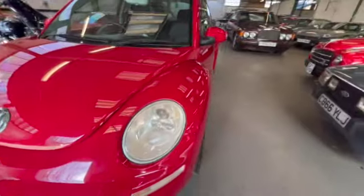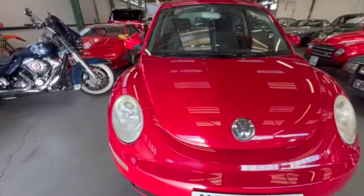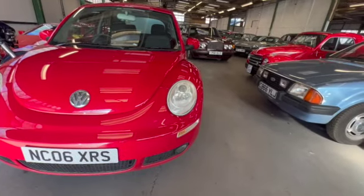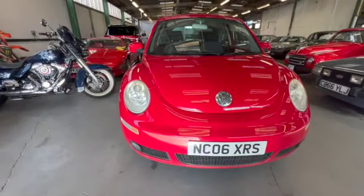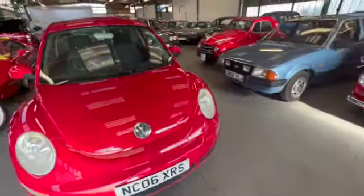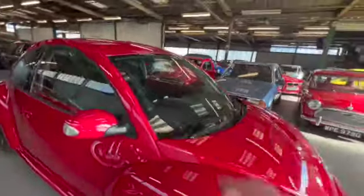Front headlights could do with a little polish as well. Standard thing on a Beetle, they always go a bit milky, but they do polish up well. Same story for the spotlights, for the fog lights. But other than that, it's a pretty standard, clean, original thing. Have a look at the interior.